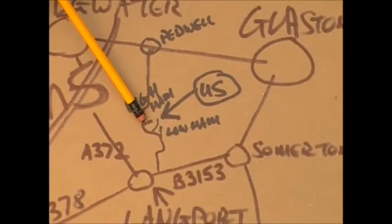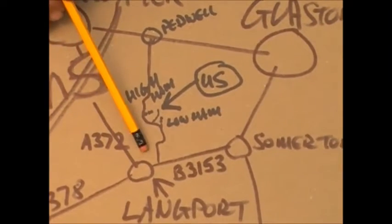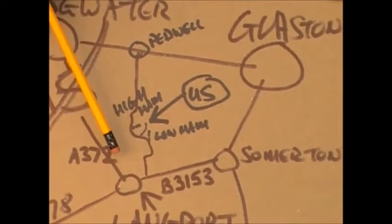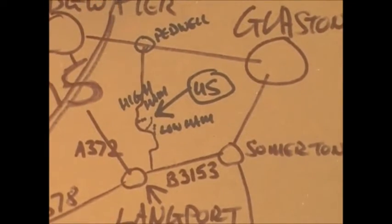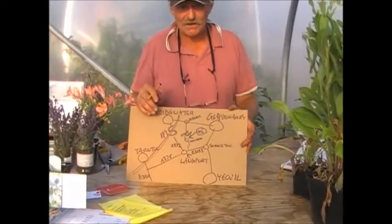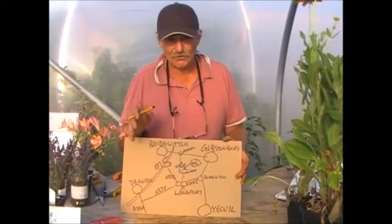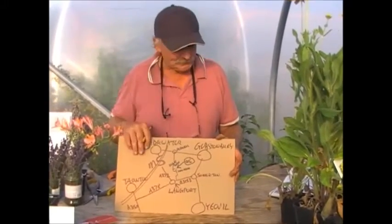Sat nav things just take you all around the country. We're 2 turns from the main road at Langport. Very easy to find. Alternatively, look at the Somerset Plants website, and on the Visit Us page there's a map. You actually click on the map and it'll open up to a Google map and be much more useful.